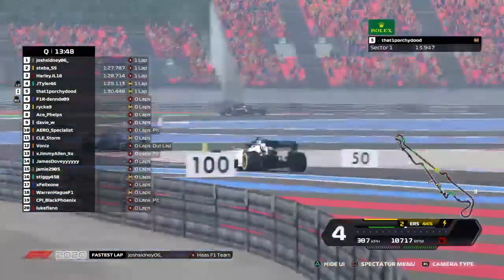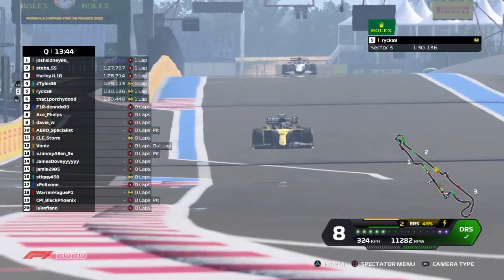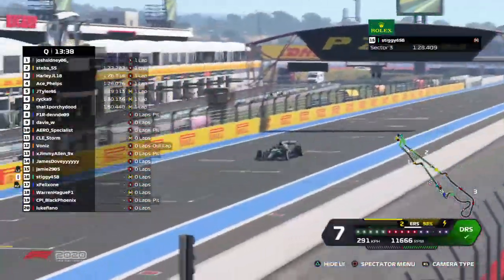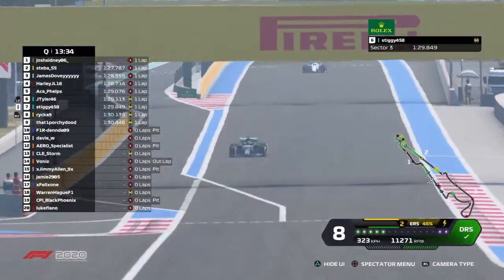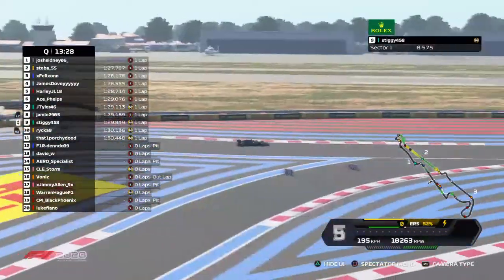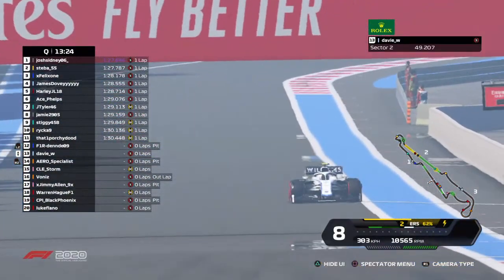Then we'll have the second Renault of Riker come across the line now and set a 30.1 on the mediums. Then we'll have Ace Phelps with a 29.0 on the soft. Then we'll also have Sticky, the other Mercedes, coming across the line now. What can it be? That is a 29.8, and there we go. That's James Dobie. Now Felix 1 taking the positions of them.